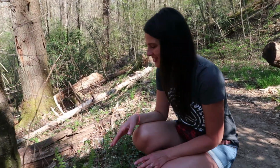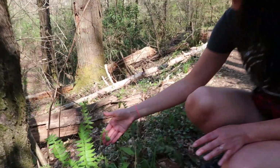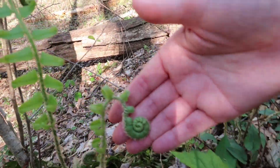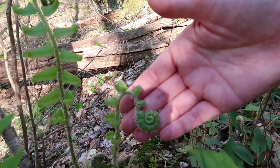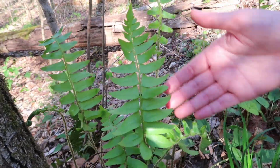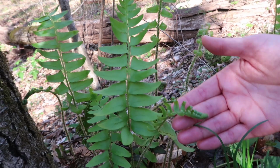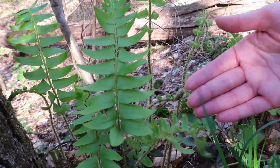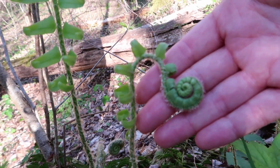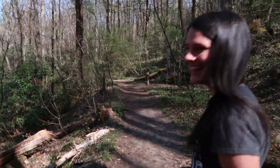Here's some fiddlehead ferns here. You can see their little coils. That's like how they come out as babies. And then you can see, if you back up a little bit, these are like the unfurled final version. See, he's in the middle, somewhere in the middle here. Isn't that cool? That's really cool. Beautiful. I love seeing those little fiddlehead ferns. I know, it's like summer's almost here. Yep. Yay!